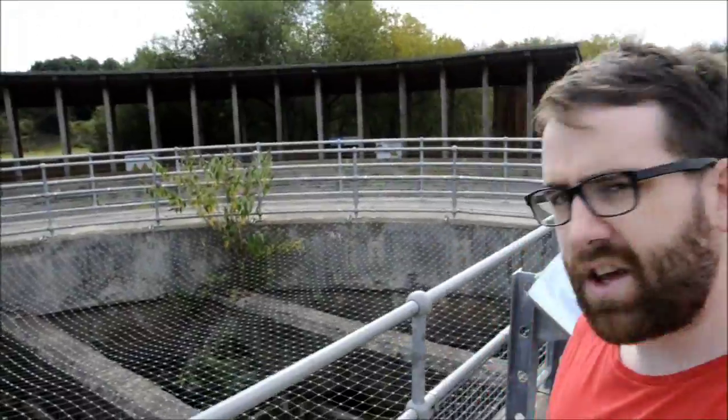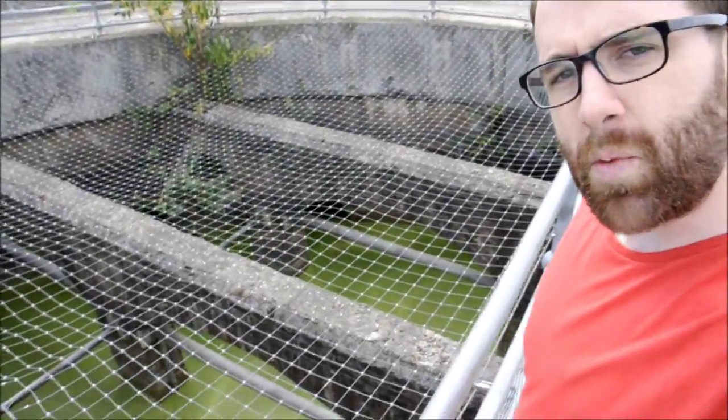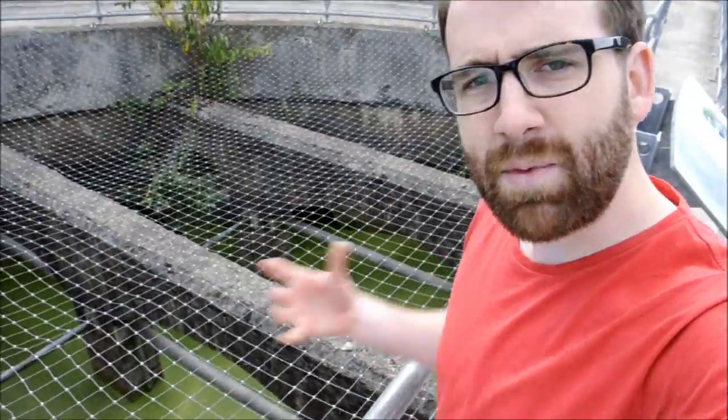You can see down here they've kept all the old stonework, so you can see how the Victorians made the pipes, a bit of a history lesson for some people.